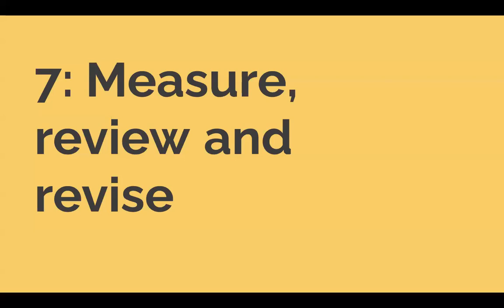Now, the final stage in launching a marketing plan that works is to measure, review, and revise. As much as you may carefully research and plan your marketing, not everything will work as you anticipate or hope. Some will work better, some will work worse.